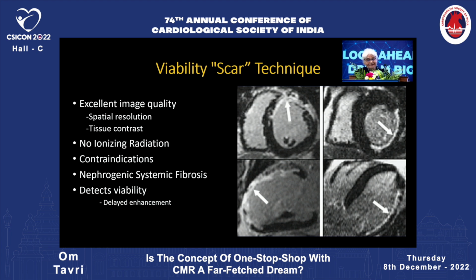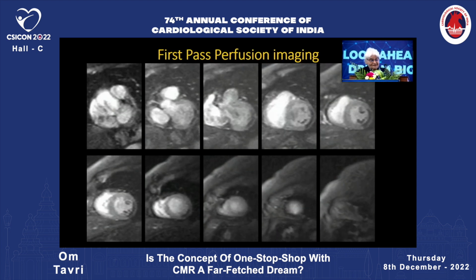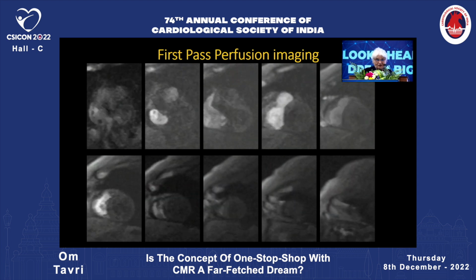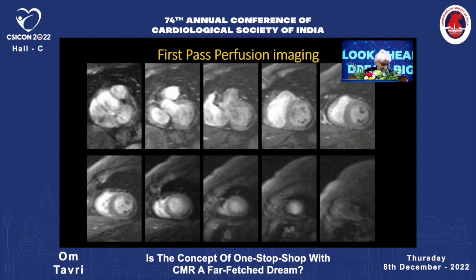The viability scar technique is of excellent quality because of the spatial resolution and tissue contrast. And mind you, no ionizing radiation at all. Hardly any contraindications, and nephrogenic systemic fibrosis is very, very rare in the long run. But you have to be careful because of the contrast, and it takes viability. First perfusion, as you see in nuclear medicine, you can see the lateral wall, hyperintensity very clearly defined.